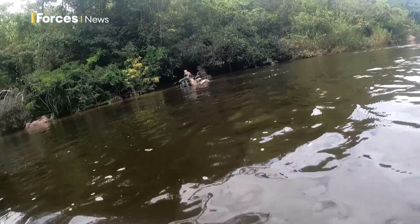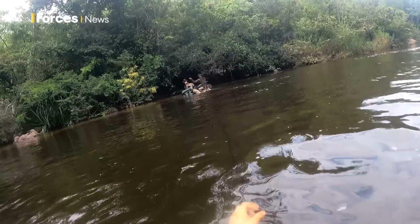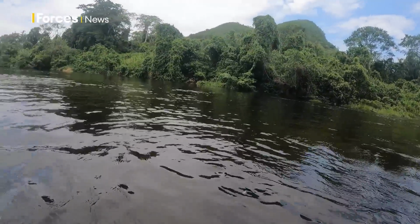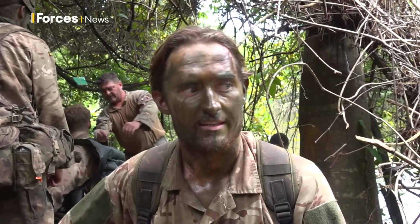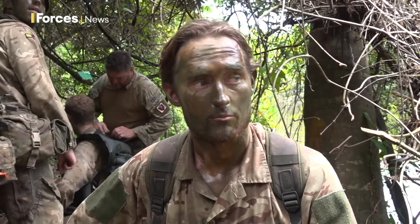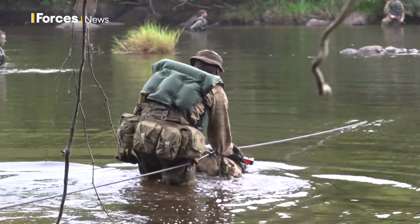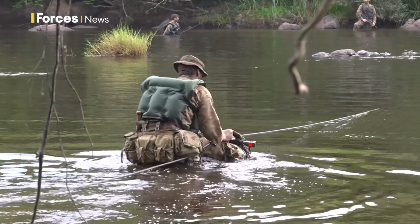And what are the sort of threats in this river? Well, starting from minor, so sort of like your parasites, like leeches, ticks on the way in, and then obviously in the river itself you've got crocodiles. The reconnaissance platoon go in first and the rest then follow.